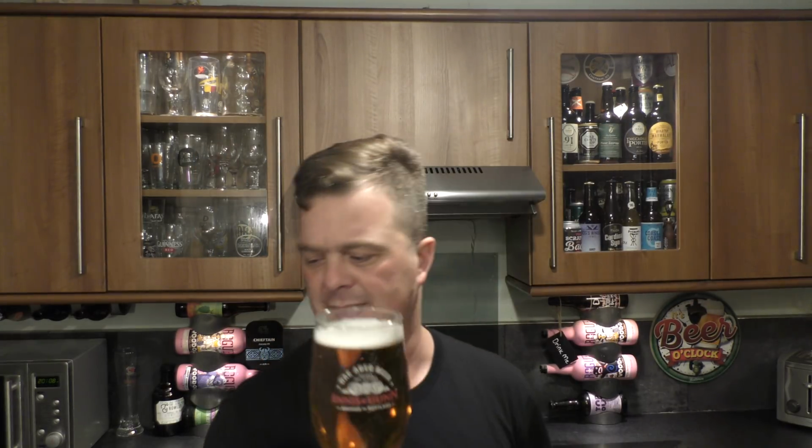We got a one finger whitehead, good levels of carbonation, clear looking beer to look at. I said it was 7.2%, 7.4% ABV. Here we go with the aroma. It's smelling as I would expect it to smell.